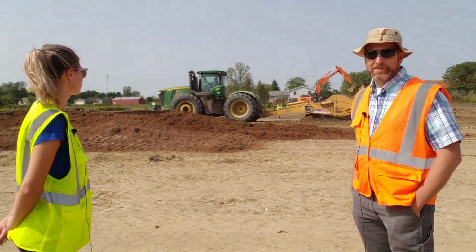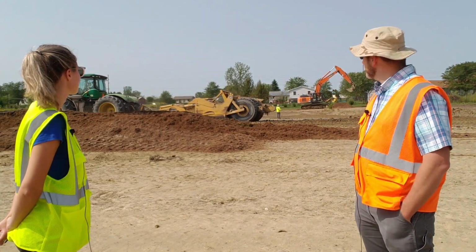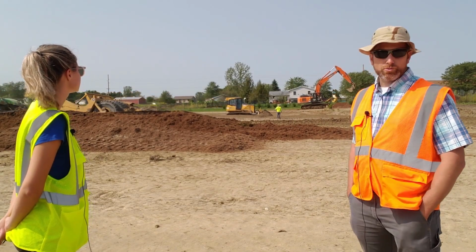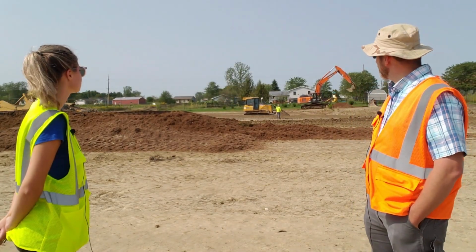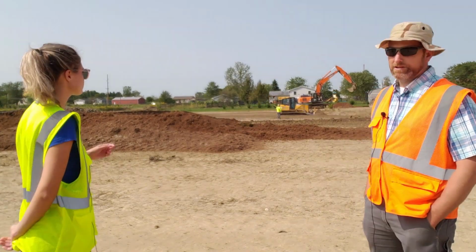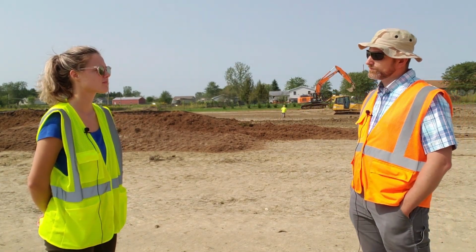The contractor on this project is Grimmer Construction out of Highland, and they're doing a great job. The weather is really cooperating. We had a little bit of rain on Saturday, but nothing of major significance, and this nice dry weather is really going to help them get this project done pretty swiftly.